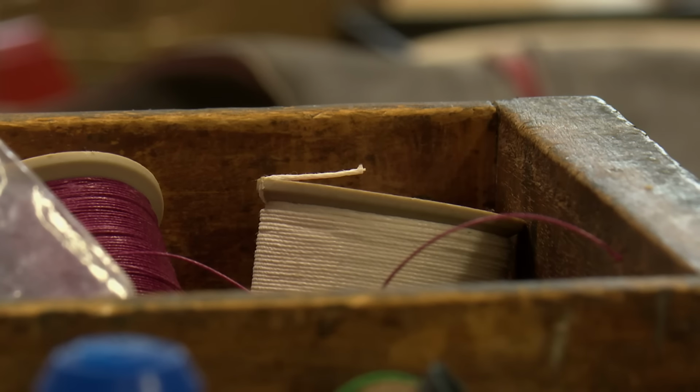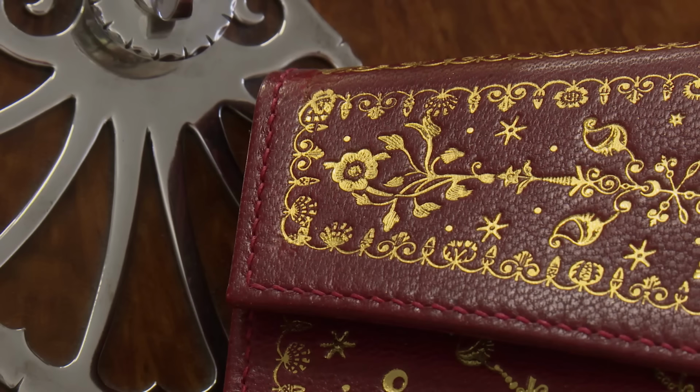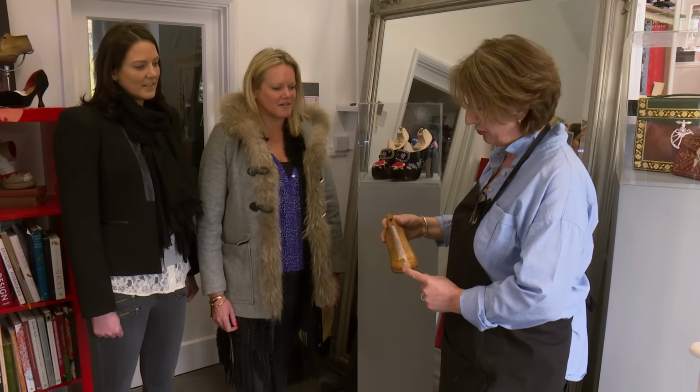Caroline trained and worked with a local shoemaker for 15 years before setting up her own business. As well as producing bespoke artisan shoes, she also makes leather accessories like bags, purses and belts. You have some beautiful pieces. And what's this in your hand? This is called a last. This is where we start. It's a shape which includes the client's measurements, and it includes style details such as heel height and toe shape.